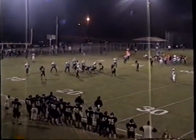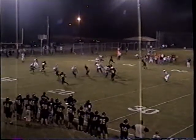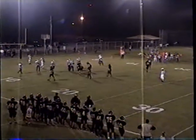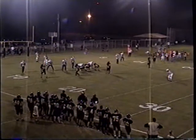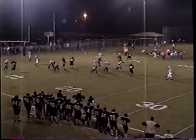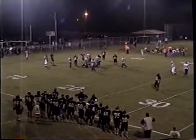Frazier in the shotgun, quarterback. Got splits on both sides of the field. Frazier running the pass, number 25, John Culver. Splits on both sides of the field. Frazier once again the quarterback. Frazier looking down the field. Screen. The ball's tipped. Caught by number 8, Corey Bollinger. Brought down immediately.